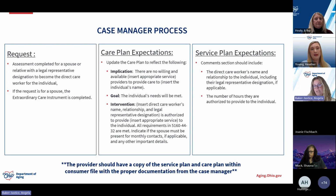Are there any questions about 5160, 4432 at all? Because if not, Heather's going to take over and wrap us up for rate changes. Well, if you guys think of anything, feel free to pop it in the chat. If we can't answer it today, we'll definitely add it to the FAQ. But at this point, I'm going to turn it over to Heather, who is going to do the last part of the presentation.